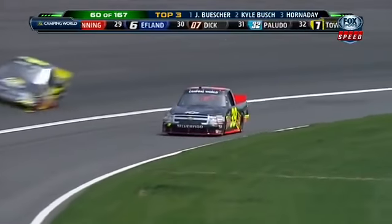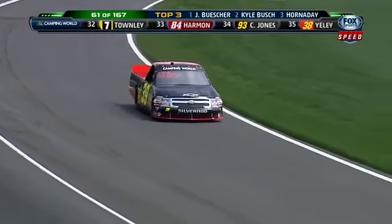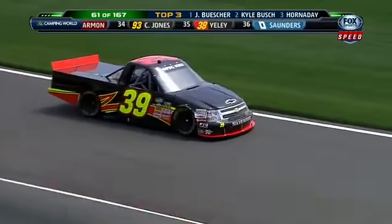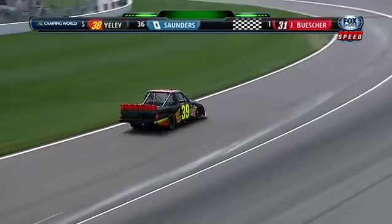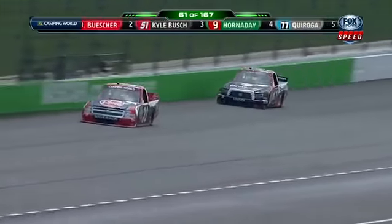That's exactly what just happened. The 31 of James Buescher had to check up for the 21, and around goes the 51. Kyle Busch to the point at Kansas. 31, 21, 51, hike. That's a lot of numbers, but that's how fast things happen.